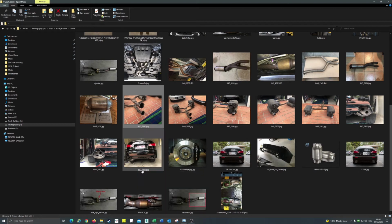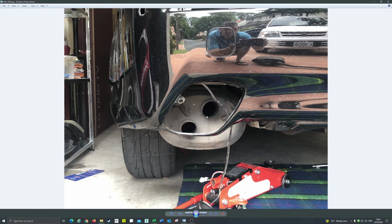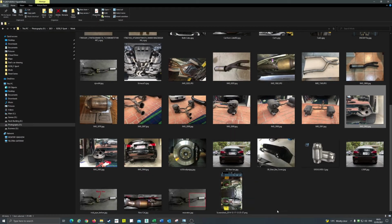What I did notice, as you can see here on the driver's side here in Australia, the driver's side is perfectly centered, and this is where the problem was. It hit the floor, so it pushed it down, probably by a good 40 millimeters. But they fixed that up, and it now has a nice level system.